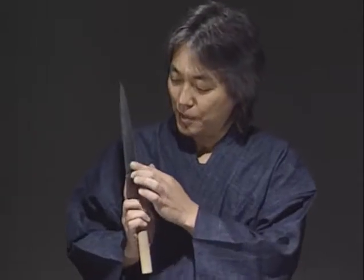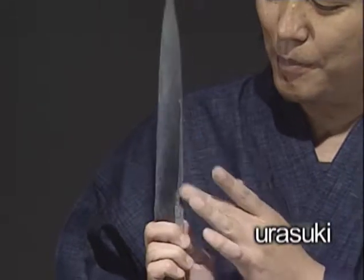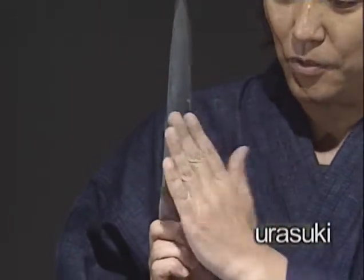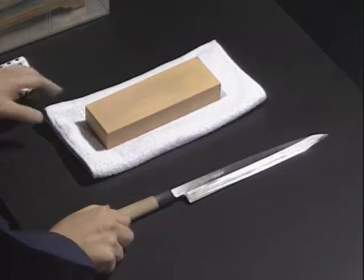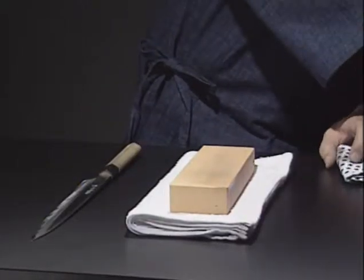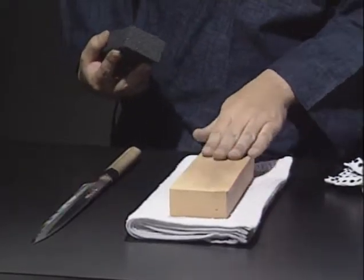Now I'll show you how to sharpen a Yanagi knife. The Yanagi knife has a sharpened blade only on the top side. The Yanagi's backside is not flat, it's curved slightly inward. We call this curve the uraski. The uraski gives the knife its flexibility and keeps the topside edge sharp and durable. The uraski also allows the food to separate cleanly after it's been cut. Before you sharpen the Yanagi knife, you'll need to fix your sharpening stone. If the stone isn't flat, you'll decrease the uraski on the Yanagi's backside.